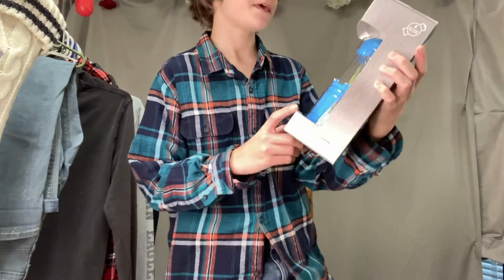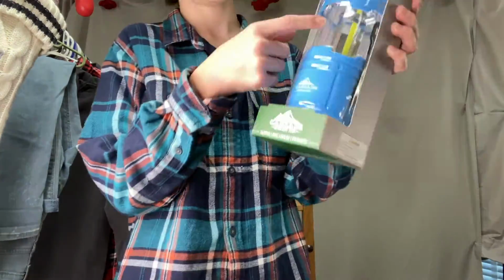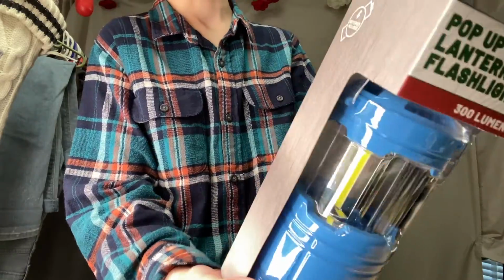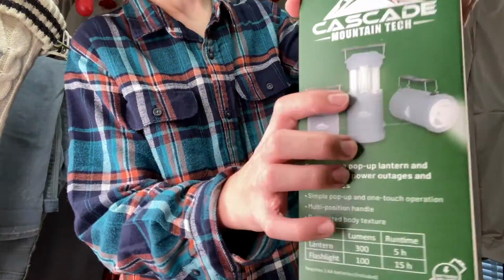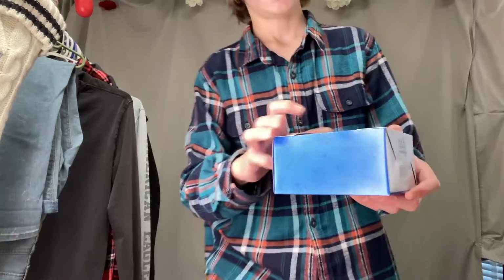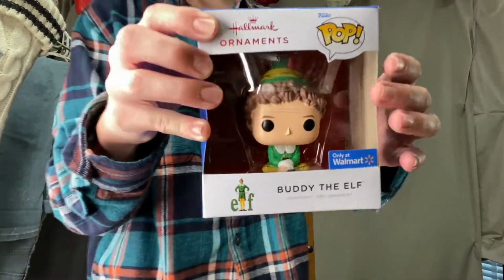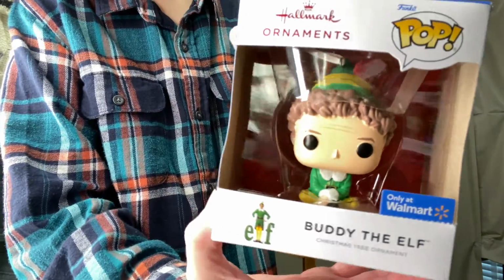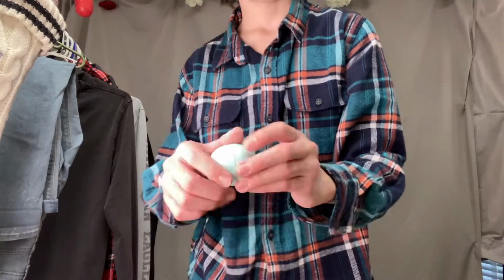I should not have sprayed that cologne. It's very strong. I also got this lantern type thing, and it has a light at the top and on the side, so it has multiple modes. You can see it has a light at the top, the side, and it can also squish down to be really small. I also got this pop ornament. It's Buddy the Elf. I also got just a plain EOS chapstick.